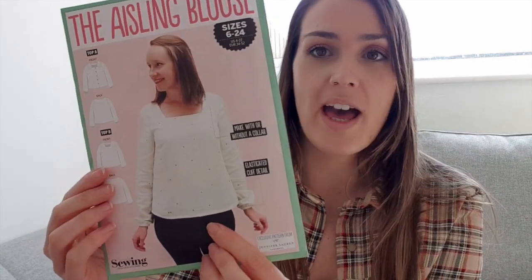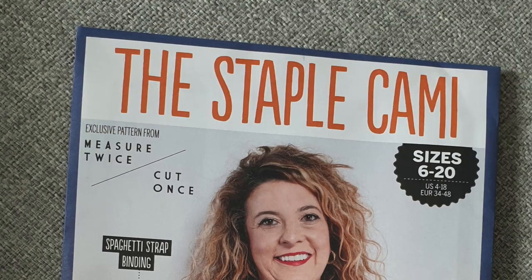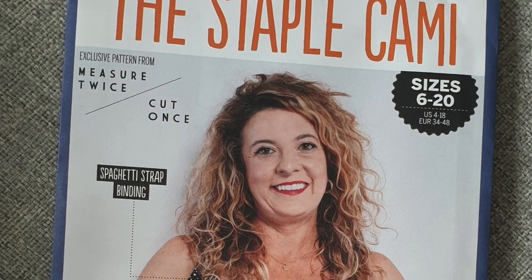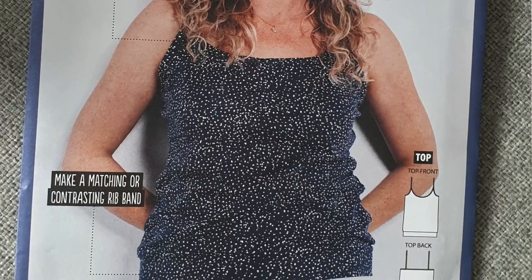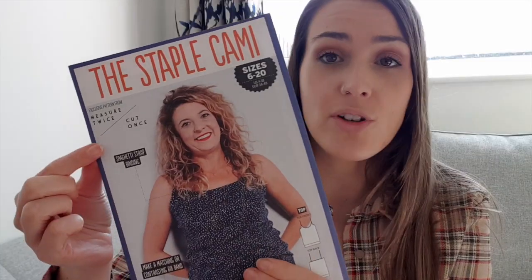That's quite a good one. A very nice summer top to wear. I think you'd make that quite a few times as well. Oh, and this one is the exclusive one that you get in Tesco's, the staple Cami. Can't go wrong with a Cami top, can you? Love that. Just the one view, spaghetti strap binding, matching contrasting rib, exclusive pattern from Measure, twice cut once. They've got loads of exclusive patterns in this one.